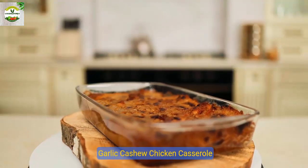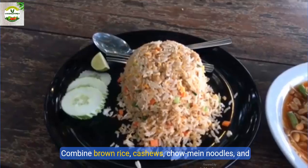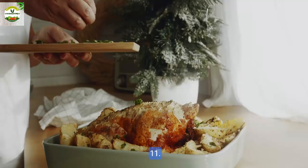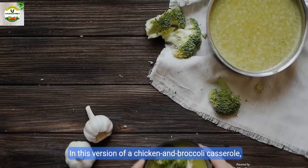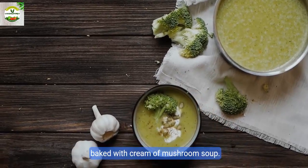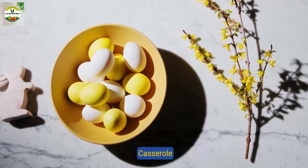10. Garlic cashew chicken casserole. Combine brown rice, cashews, chow mein noodles, and vegetables galore with chicken in this delicious casserole. 11. Chicken spaghetti squash bake. In this version of a chicken and broccoli casserole, spaghetti squash takes on a creamy texture when baked with cream of mushroom soup. 12. Sweet potato, sausage, and goat cheese egg casserole.